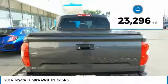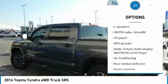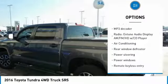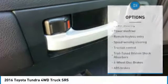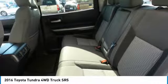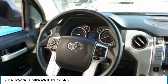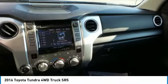Here are some of this vehicle's great options: traction control, air conditioning, dual airbags, power steering, four-wheel disc brakes, power windows, rear window defroster, CD player, fog lights, electronic stability control. Take this vehicle for a spin and see why so many shoppers are now proud owners.